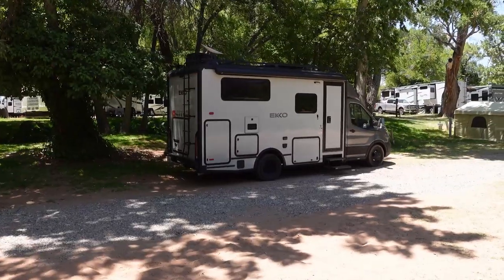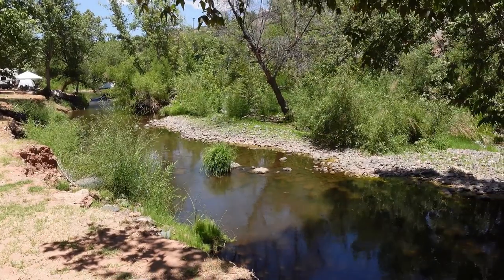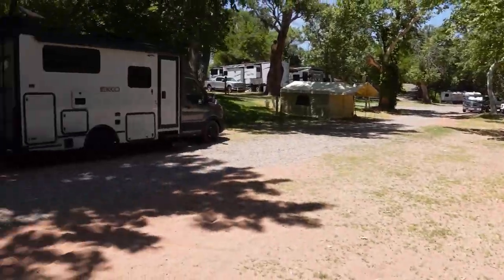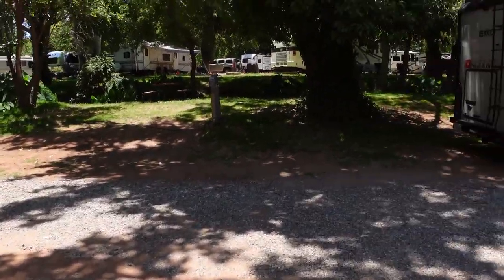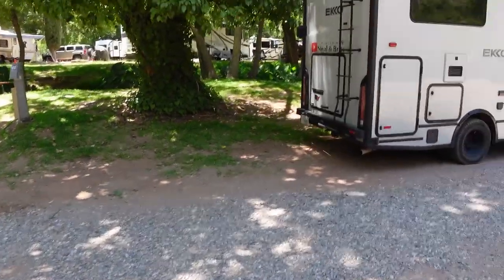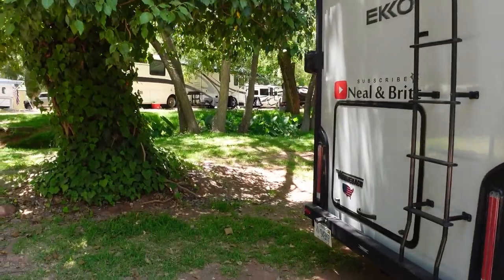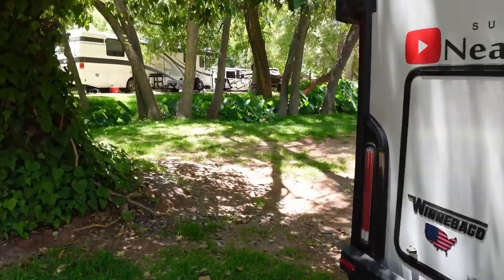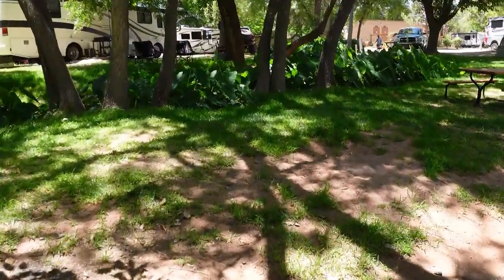And we have a river on this side and a brook over here on the other side of our rig. So as you can see, we got our rig right there, river, and then back this way you'll see there's just one more spot right here. Walking through the sand right now, and look over here, beautiful oasis.